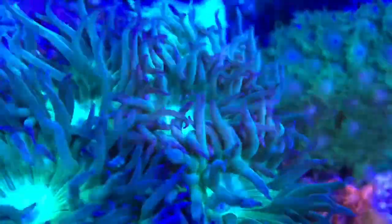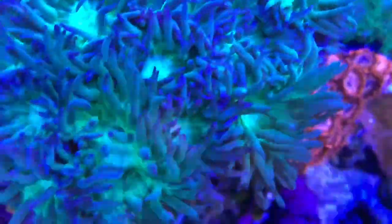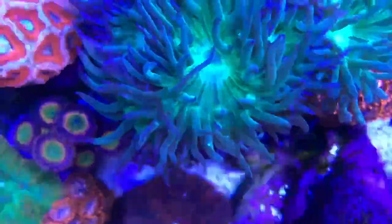Here's my Duncan. It has probably 40 heads, but it's not overshadowing anything else right now, so I'm going to just let it keep growing.